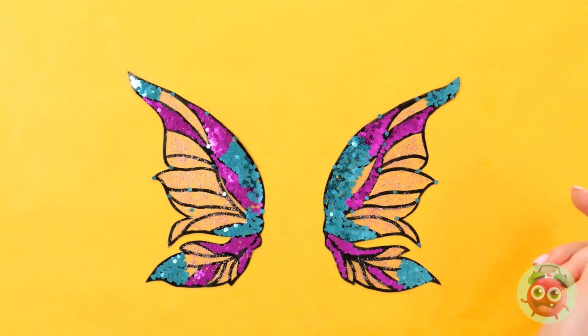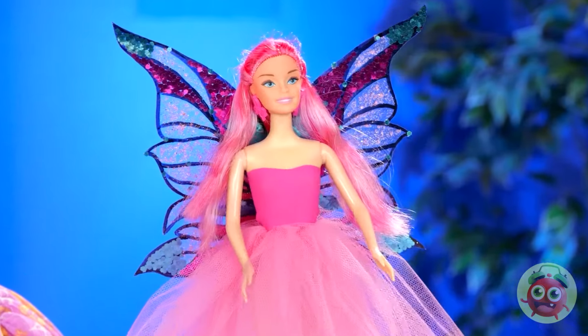Then I just need to cut them out. Then I'll attach them to my doll. Oh my gosh! This is the best! David, over here. Check this out. Nice! I knew they'd like it.